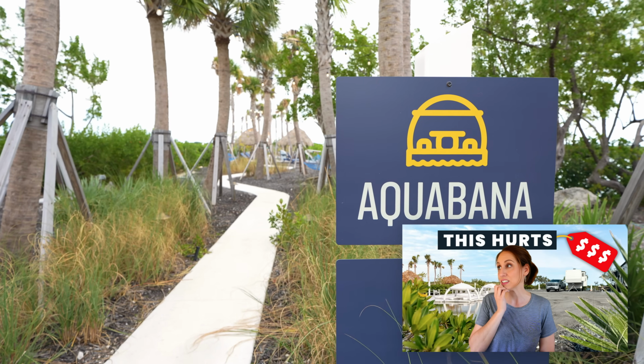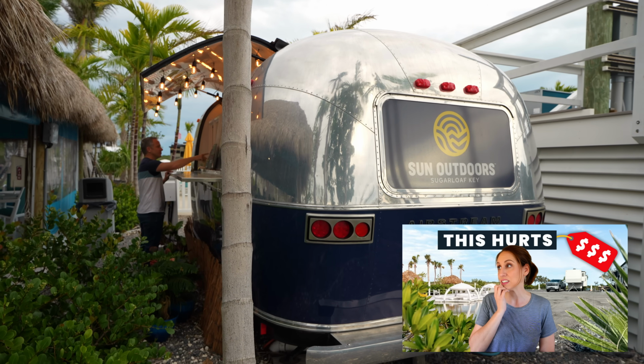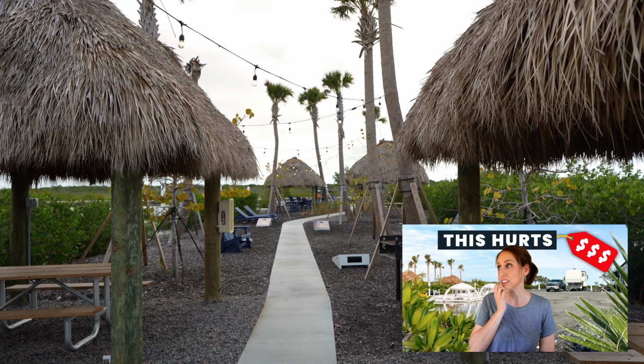We need to give 2 sets of numbers on this. We need to give the set of numbers that's the real set, and then we need to subtract the whole debacle of the resort. We shouldn't subtract everything in the Keys. We should just subtract Sun Outdoors. Yes. Because that was, if you didn't watch that video, go watch that video.